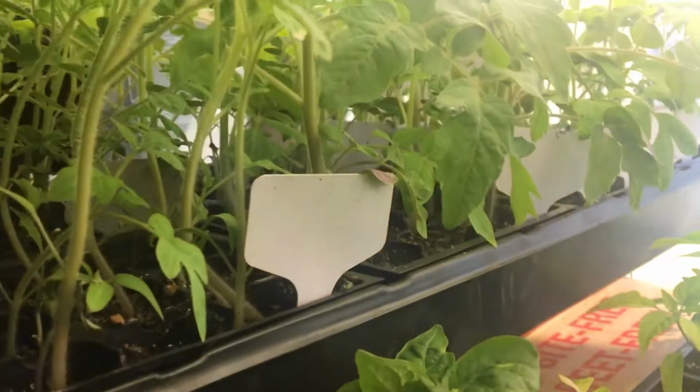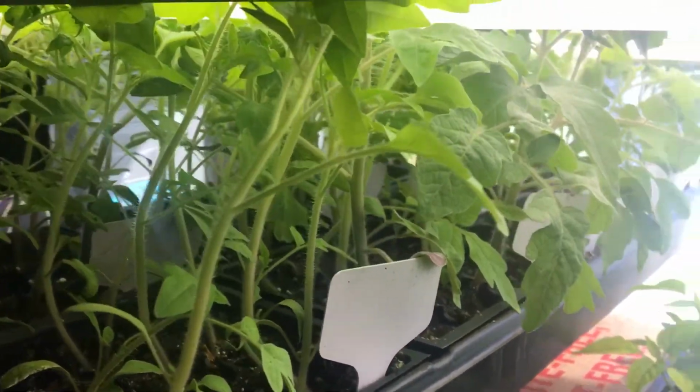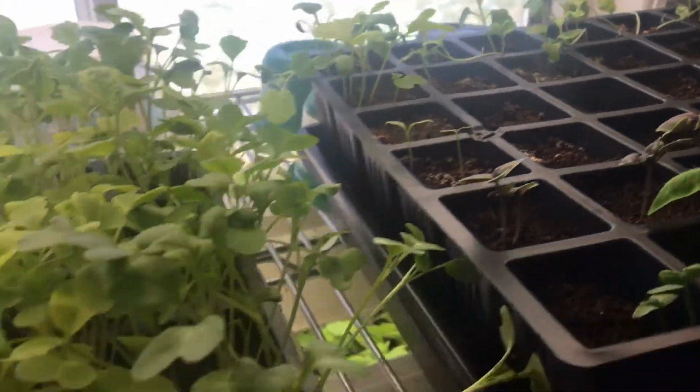Here is another tray of tomatoes. And again, that will probably be coming down, and some of those potted up. If we come up to the next shelf, you can see that my basil is doing really well. And here in the next row is a black opal basil, I think. And then some cabbages and things on the back side.